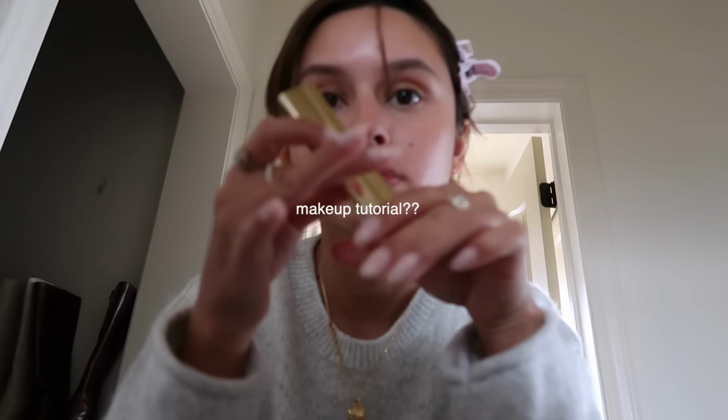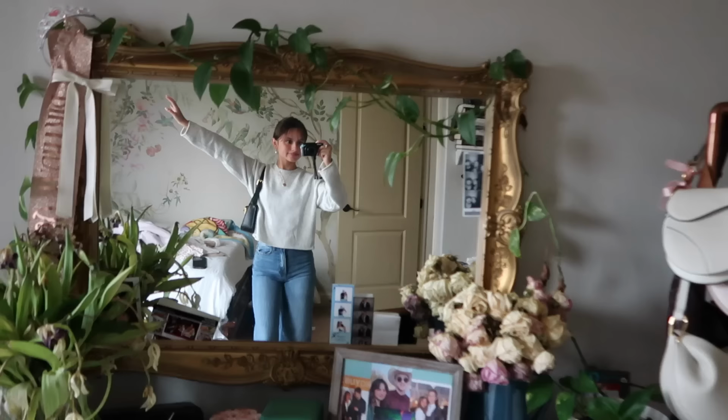I'm going with my friend to go get some ramen, so I don't want to look too dead. I'm taking a blush and adding it to the cheeks right here. Lip liner, I'm using this one from Charlotte Tilbury, and then just buff it out. And then a little bit of mascara, just because my lashes are so straight. Okay, I'm all ready. I think lip liner and blush always make a huge difference.